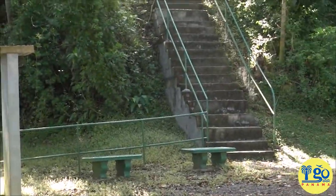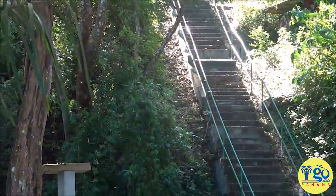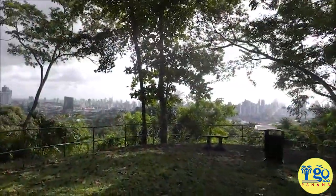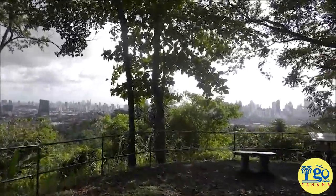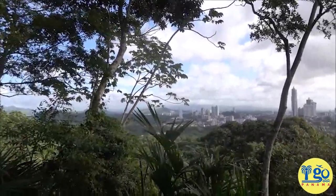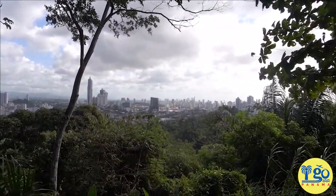Except for this. Because after all those hills that we've climbed, we have one set of stairs and then we're done with hills. So let's see what's up at the top of this one. Wow. Just wow. And you're going to see what I was talking about with the city earlier. You get such a better view here. Just look at that city. It's so beautiful from up here.